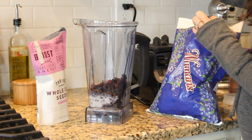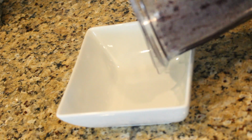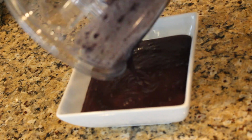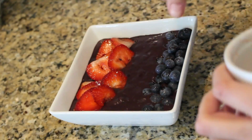I really like the wild blueberries because they're tiny. Then I just grabbed a bowl. I'm gonna pour this in. Just looks like a blueberry smoothie. My favorite way to garnish it is just with fruit, whatever you have.